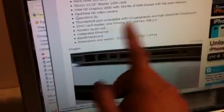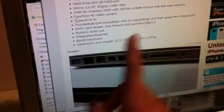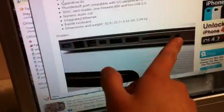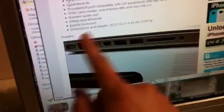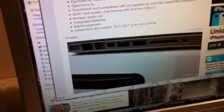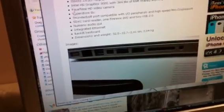What else? Still got the SD card reader, of course. Apparently still have Wi-Fi or FireWire port. Still stuck with 2 USB ports that are still at 2.0, not 3.0. And let's see, still got the audio in and out, backlit keyboard. Size and dimensions are still the same for the 13-inch MacBook Pro. So a lot of stuff has remained the same, and a lot of stuff has been improved.